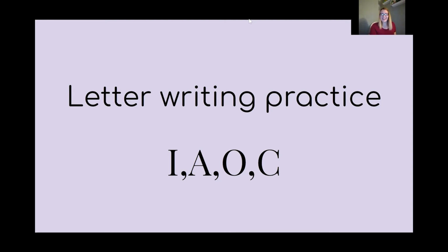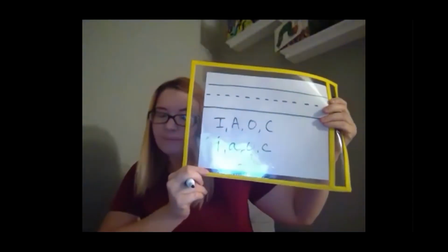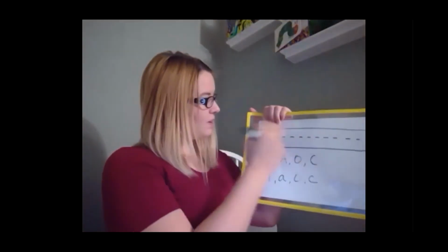Alrighty, so let's go ahead and get started. Today we're going to be working on our uppercase I, A, O, and C. And we're also going to be working on our lowercase I, A, O, and C. See, I put the letters down here so that I can look at them. But we're gonna start with our capital letter I.